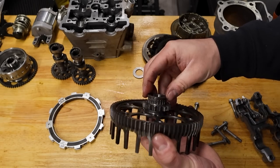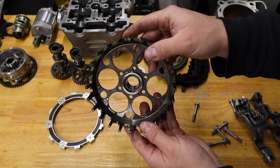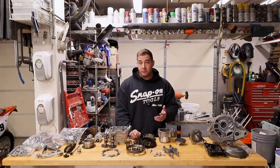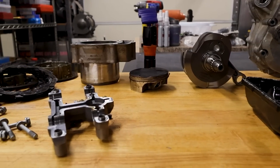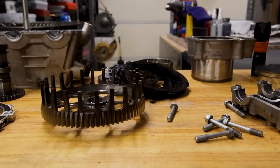Yep, we'll leave that in there. I don't think this needs to be replaced. This is good. Now, there may be more than meets the eye here, but at a glance, it looks like we're in pretty good shape. The cases are in really good shape. That's a huge win. We've got the crank that needs to be rebuilt. That's not that big of a deal. The cylinder and piston are in good shape, but that's not expensive to replace.